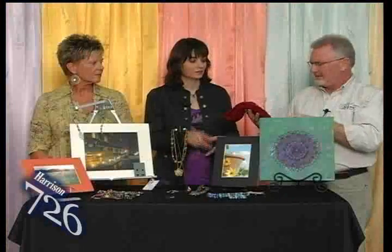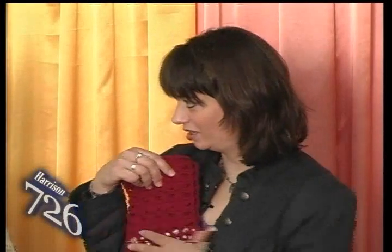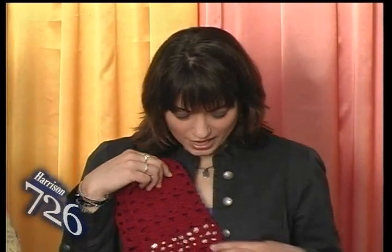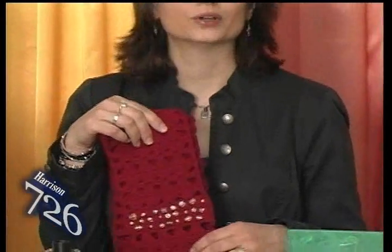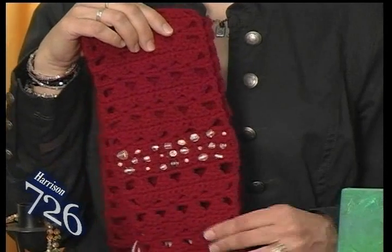This is a piece here? Yep. This is just a scarf, and then I incorporated beads in it because I like the texture. The bling, you got it. Yep. And this pattern actually is from a pattern book that belonged to my great-grandmother. Oh, so it's her pattern? That I inherited, yeah. Nice.